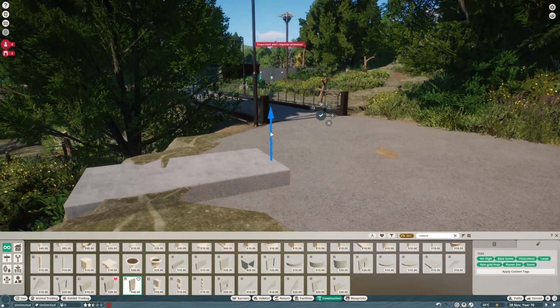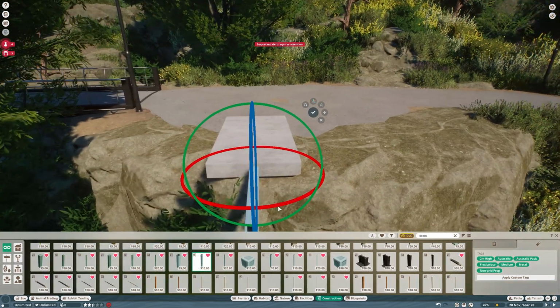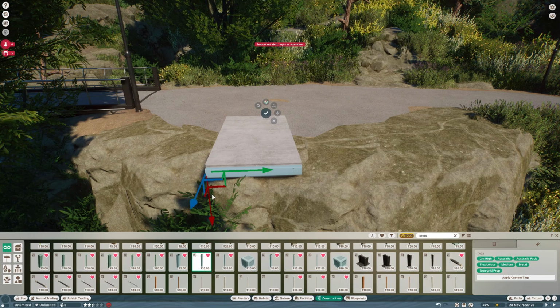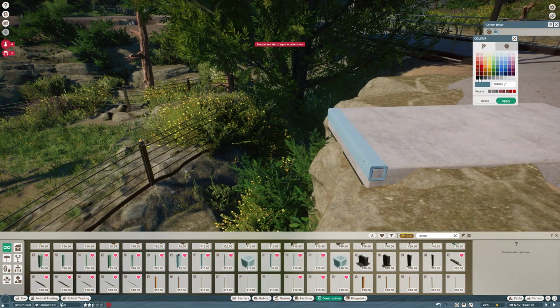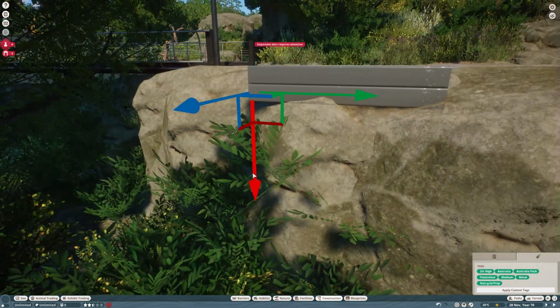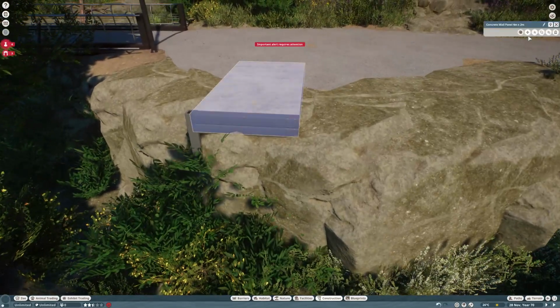So the viewing area is something that, like I say, I was not too keen on getting into. It's something of an Achilles heel of mine, but I kind of had an idea of what I wanted this to be like, sort of a semicircle viewing platform with a shelter bit over the top. I end up using a couple of blueprints for this.